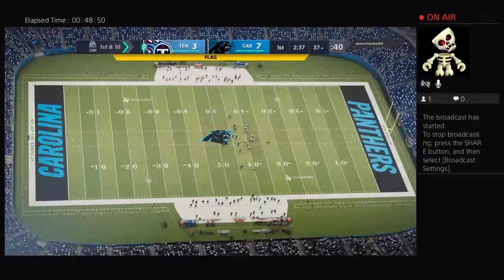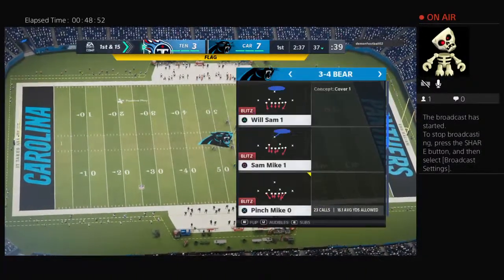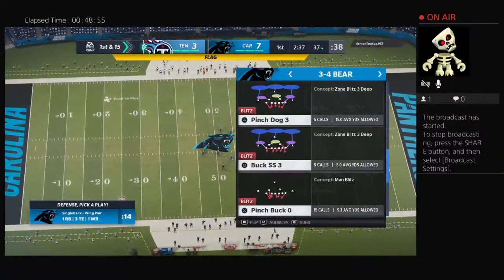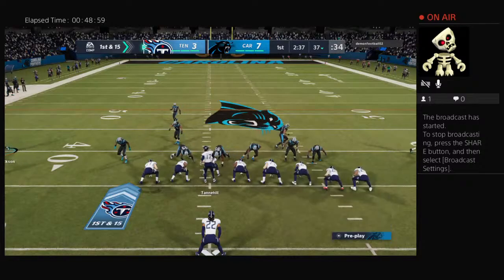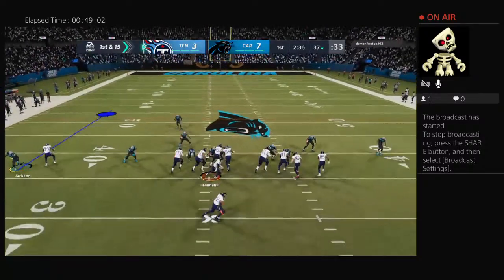Now we've got movement up front. I think this is going to be on the Titans. Maybe anticipating a blitz, and they jumped. Yeah, and if we saw it, you know that they saw it. The bad guys might have been coming on that play. Had to pick them up, and they jumped.